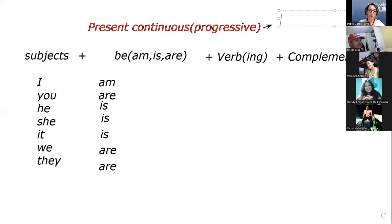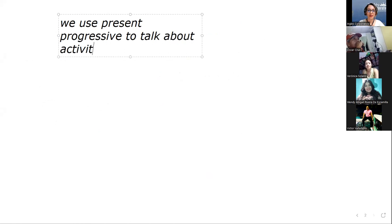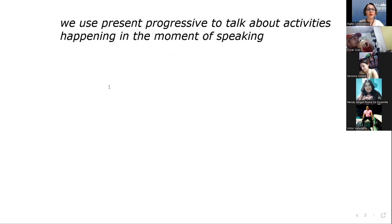Okay. We use present progressive to talk about activities happening in the moment of speaking. Okay, we use present progressive to talk about activities happening in this moment, happening right now. It has different uses. Present continuous tiene diferentes usos. El que vamos a practicar ahorita es cuando estamos hablando de actividades que están pasando en el momento que hablamos. Okay, actividades que están pasando ahora mismo, vamos a utilizar present continuous.